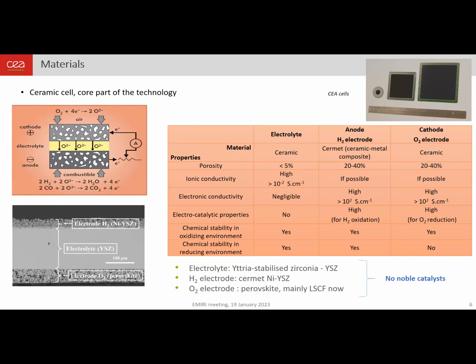So how does it look like? The core part is a ceramic cell. The materials are the ones presented at the bottom. The electrolyte is yttria-stabilized zirconia, so-called YSZ. The hydrogen electrode is a cermet made of nickel and YSZ. And the oxygen electrode is generally a perovskite, mainly lanthanum, strontium, cobalt, iron oxide.